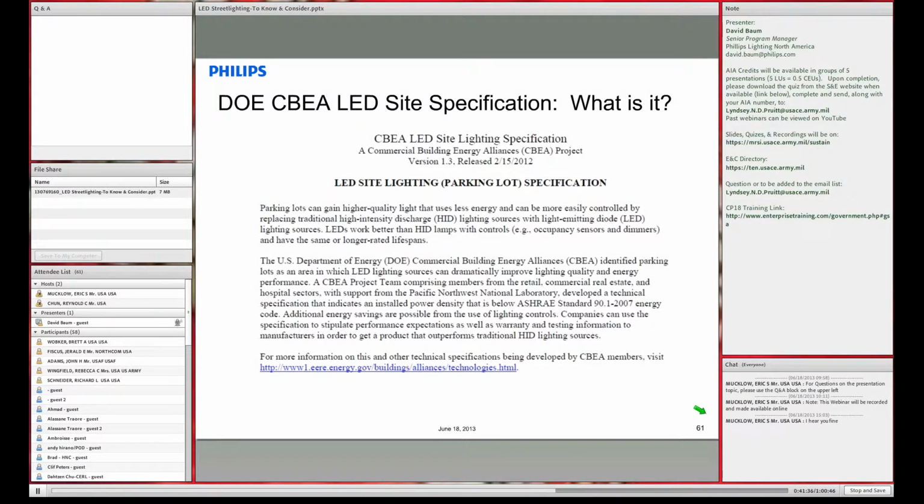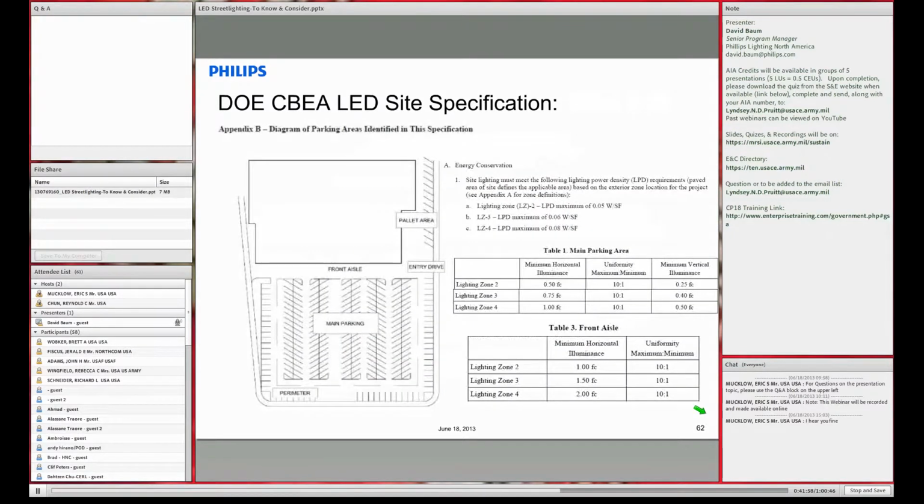And then the Department of Energy and the CBEA, or the Commercial Building Energy Alliance, has also come out with a new standard in LED site lighting design that kind of supplements what's in RP20. So these are to be used in U.S. Department of Energy CBEA type of projects. And it's starting now. Again, it's incorporating the different lighting zones.